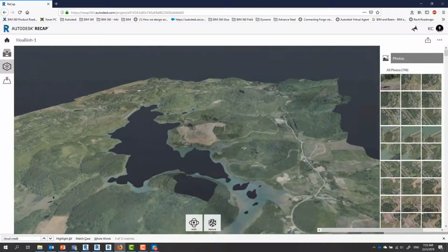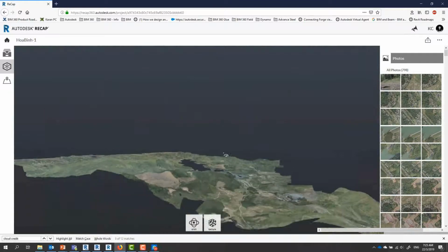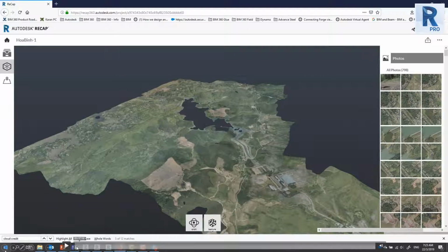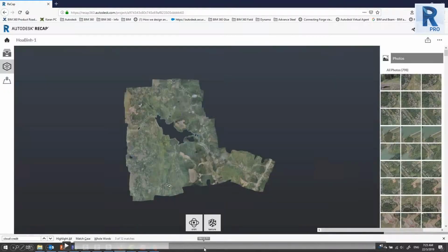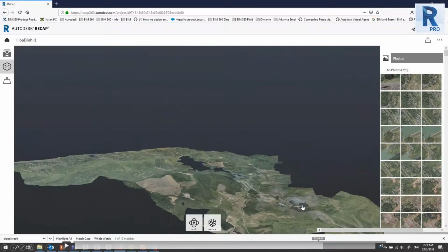Now, in certain sections, if you haven't flown over them or there's a lot of reflections, it may show certain holes. But usually if it's an overcast day and there's not too much contrast, you can get some really good topography information just by using a basic drone. So that's what it looks like inside the application. I'll just go back to the beginning here. It's just photographs. You load them onto Recap 360. It stitches them together, and then you have a 3D site for you to work with.